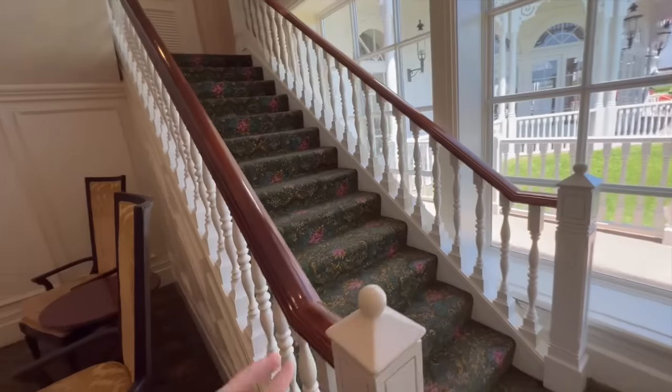Okay, Timmy, focus. We have to find the room. We can explore the whole premises after lunch. Wait, quickly. Look at this staircase. It looks like a prop staircase.